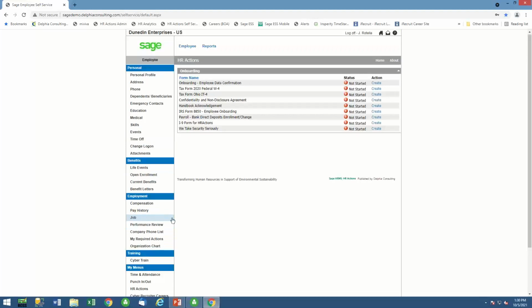So this is Sage HRMS Dynamic Forms Checklist. And this is going to give me a list of forms depending on where I was hired into. And Joe got hired into the state of Ohio, so he has the Ohio IT4 plus the federal W4.